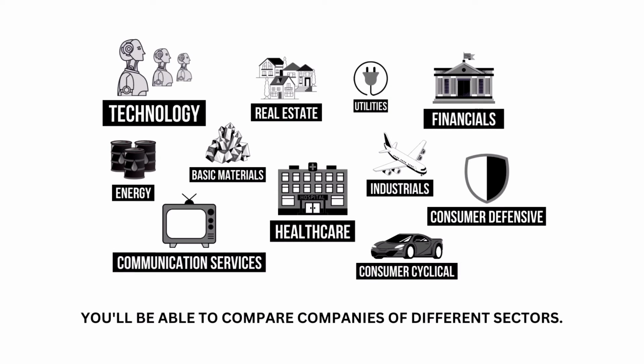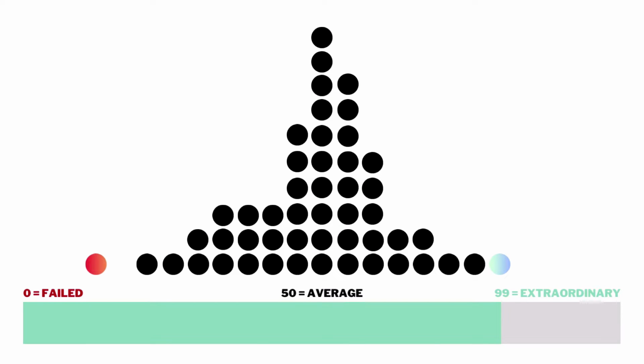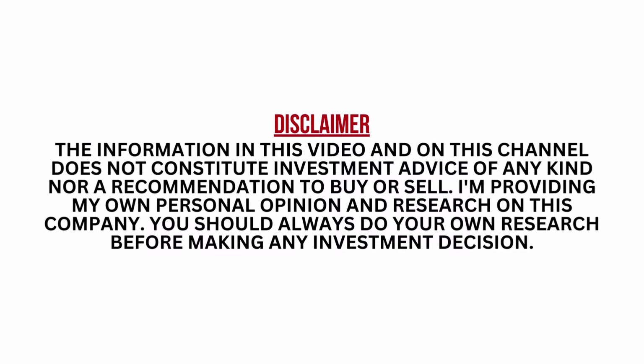Each company belongs to a specific sector of the economy. My analysis normalizes the data so that we can compare companies between sectors. Most companies will fall into that average range, since most companies are indeed average long-term investments. I'll remind you that this is a long-term analysis, not something you should trade in and out of. I encourage you to pause this video anytime so you can better understand the numbers.